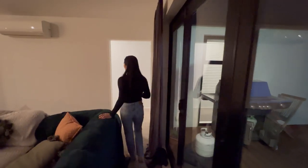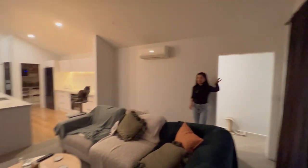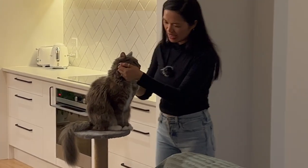So let's move on. We've got a heat pump here. And this is Lily. She's pretty, and I'm going to miss her heaps.